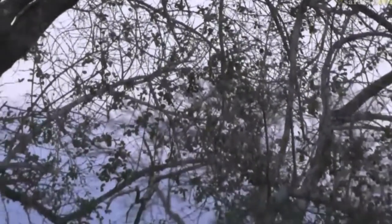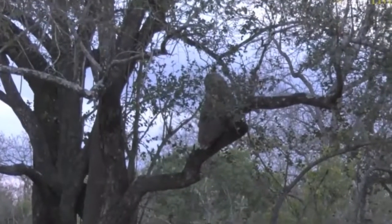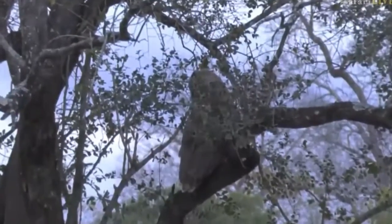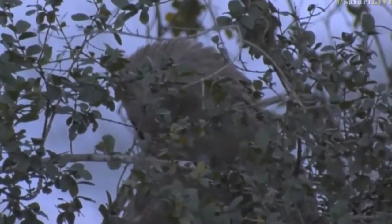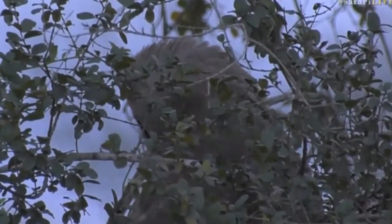Now, the reason why they are alarming is because, well, a Verreaux eagle owl is indeed a predatory bird, and they eat a variety of different things. I don't know if they'd necessarily go after something as small as a go-away bird. I mean, they can take monkeys, they can take young warthogs, warthog piglets, they'll take herons, they'll take a number of different types of birds.